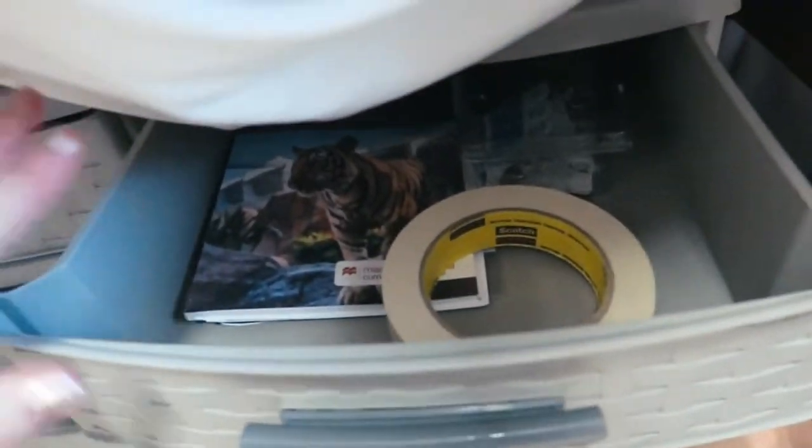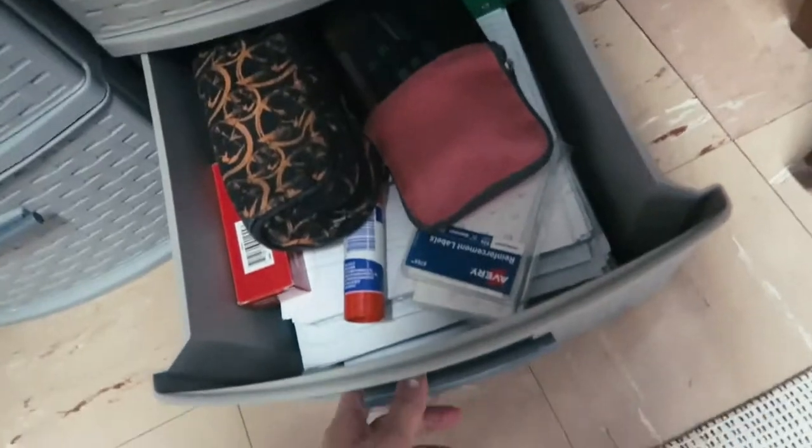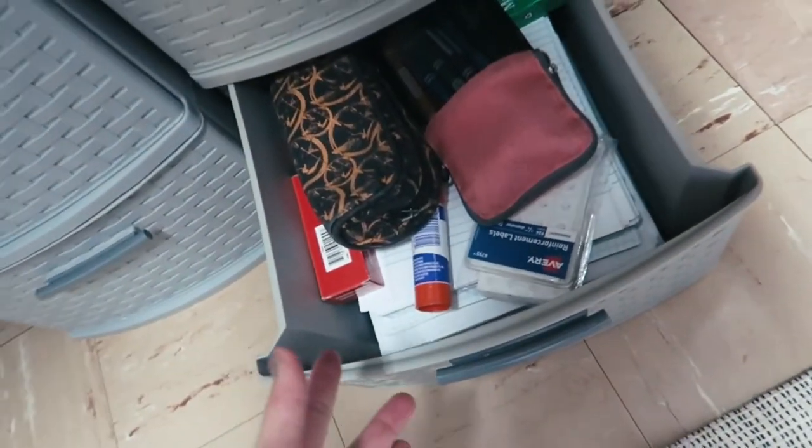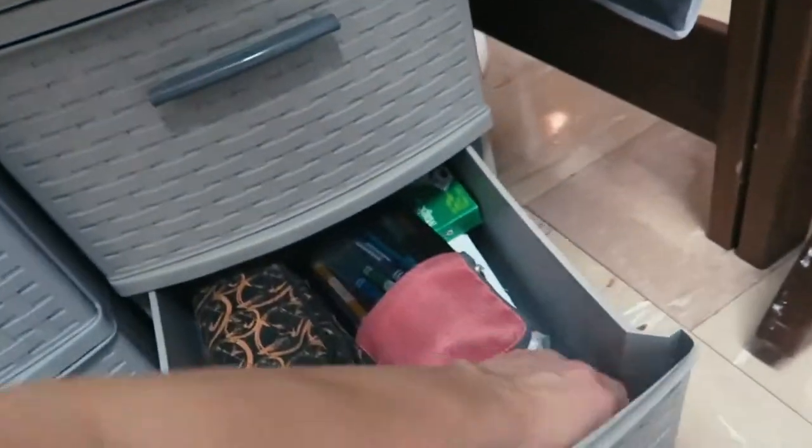What's in here? Oh, this is just a random drawer. Absolutely nothing. Yeah, again, nothing. This is not interesting. I'm not sure why I'm showing this. Oh, a bunch of paper because I do not have printer paper. No, I have so much that we won't even have to think about it when I need to print something.